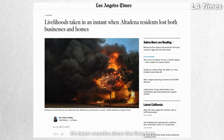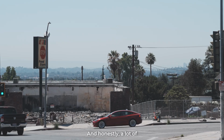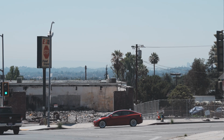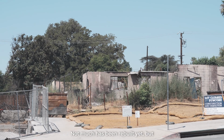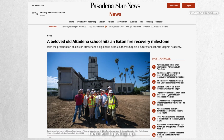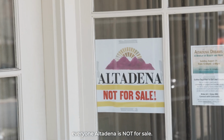It's been months since the fires tore through Altadena in early 2025, and honestly, a lot of it still looks like this. Burned down buildings, empty lots. Not much has been rebuilt yet, but there's a real sense that the community here isn't giving up. You'll see signs in windows reminding everyone, Altadena is not for sale.